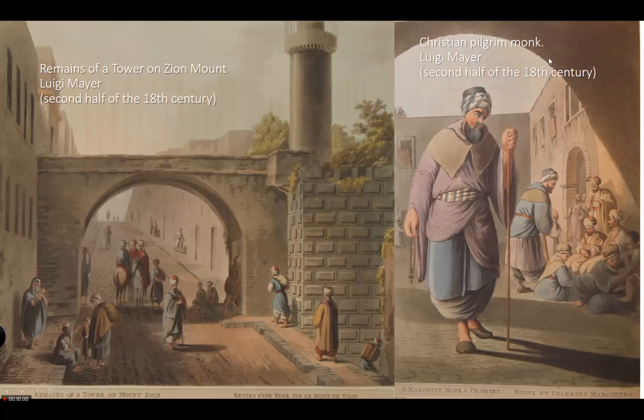And again, a little painting of a Christian pilgrim monk. He has this cross here, and he looks pretty much the same as the rest of those people. He doesn't look Christian, except that he has this cross in his hands.